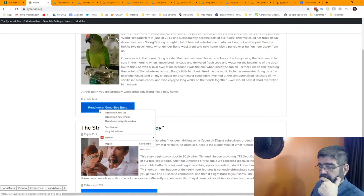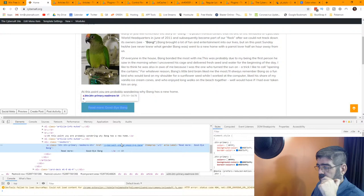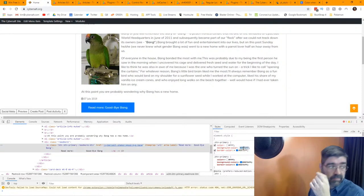I'm going to right click and inspect. And here's my button primary color, background color. So let's do the background color.